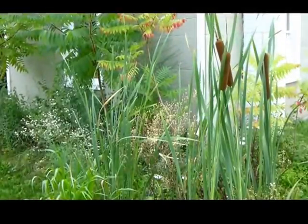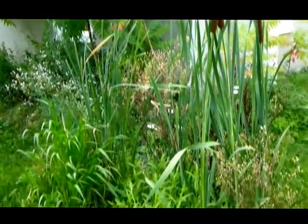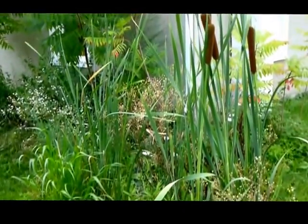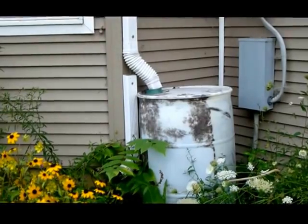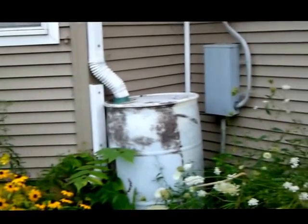I also like to create interesting habitats for wildlife. Here's a wetlands that I planted. Rather than trying to direct the water off our property into the creeks and streams where it can cause erosion, I put a little wetland. Rain barrels are another way to prevent water runoff. This one's in the middle of our meadow.